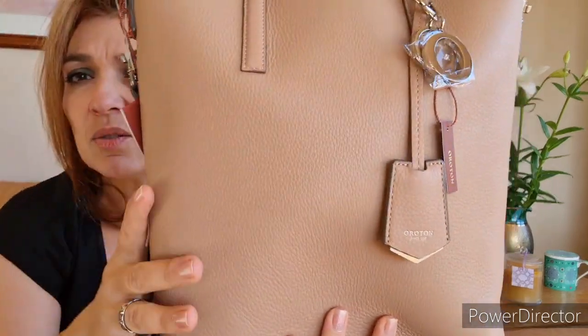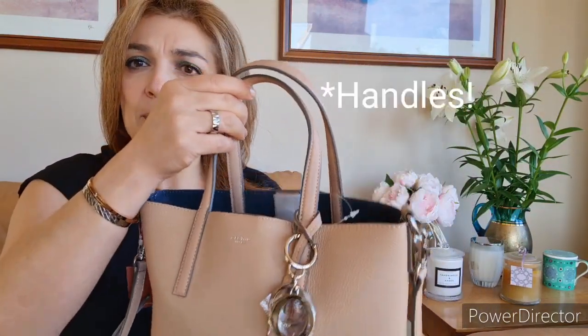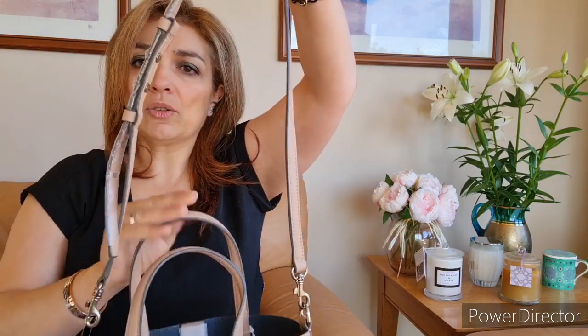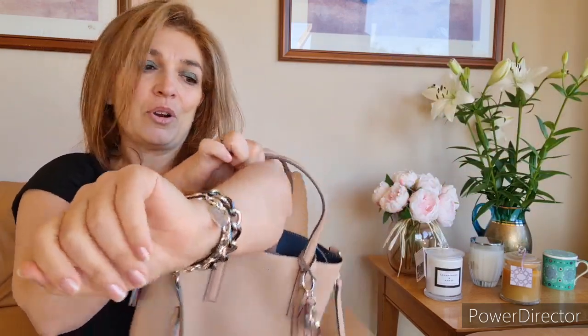So what we have here is the beautiful pebbled leather. Now this is all leather, and as you can see, it's a beautiful soft pebbled leather, and it has the two straps. It comes with slightly aged silver hardware. It has a long strap which is adjustable and detachable. So it's got the two little handles. These ones are enough to put on the crook. No, I can't put it on my shoulder because unfortunately my arms don't allow for that.